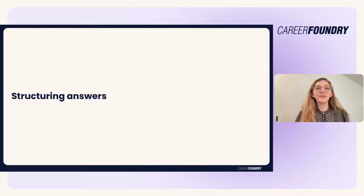Structuring answers. So you may have heard of this. When a recruiter or a hiring manager asks you a question, oftentimes they expect you to elaborate. They don't want just a piece of an answer. So if they ask you, oh, we saw that you were highly organized in your last role. How organized would you say you are? And you say, oh, I'm very organized. That's way too general. They're wanting you to go into more detail.